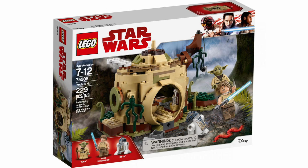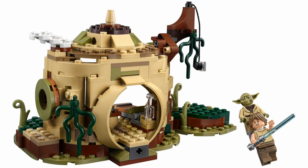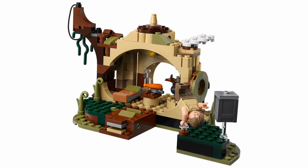The next set we're getting is called Yoda Training, and it reminds me of course of the scene from Dagobah. At $80, this set should be much larger than versions we've gotten in the past, which could give us a far more detailed Yoda's hut and maybe even more of the surrounding area. And I'd even love to get a small part of the submerged X-Wing.